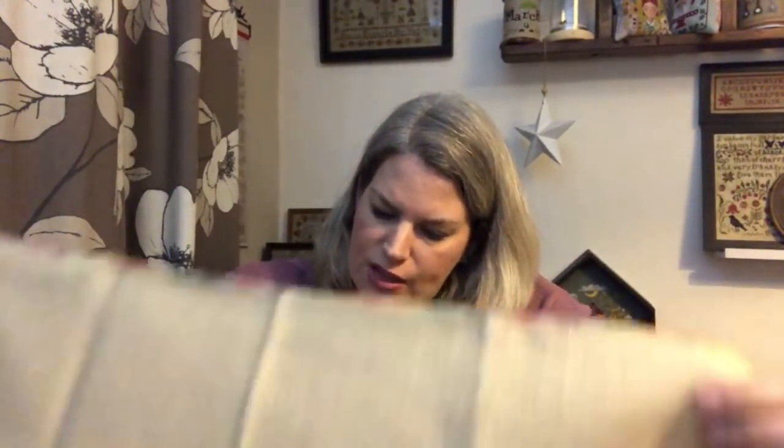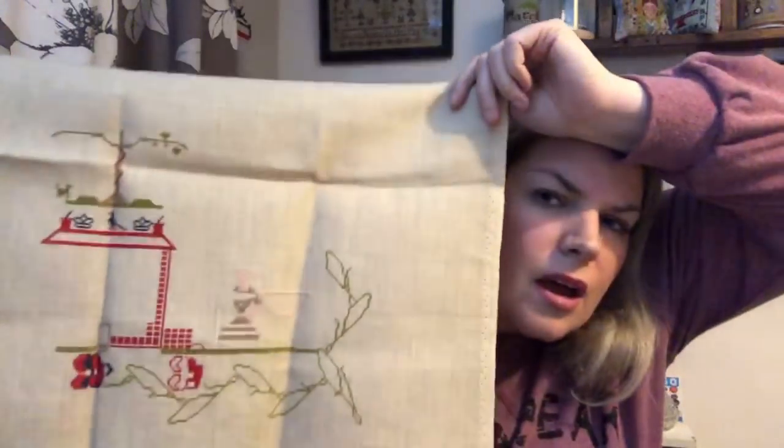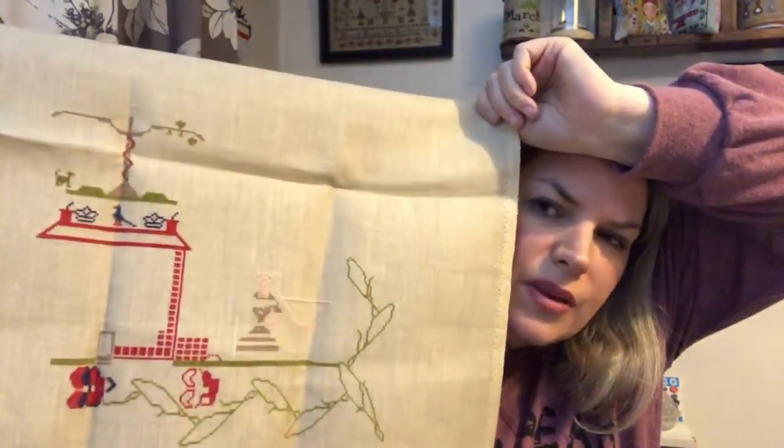Now, I do remember thinking when I was working on it that I'm not sure that this is platinum. I think it might be the one slightly darker than that, so it might be the mocha, because I had another piece of platinum and this was darker. So I think it's been mislabeled, and I think it may be the mocha or whatever the next one up is from platinum. So yeah, stitching that in the DMC.